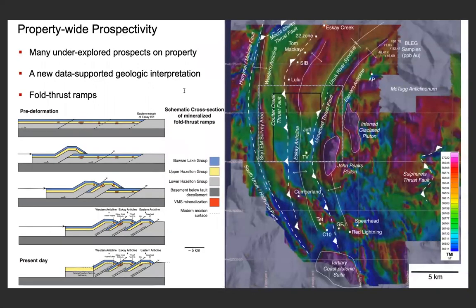So expanding to property-wide prospectivity, briefly want to talk about the broader structural geology here. This is a synthesis of information from our own drilling, from Peter Lewis's 2013 map, as well as newer structural data acquired from the British Columbia Geological Survey. But this is our interpretation of the property, utilizing our magnetic survey in 2019 as a base layer, showing that we actually have 3 anticlines extending the length of the property.